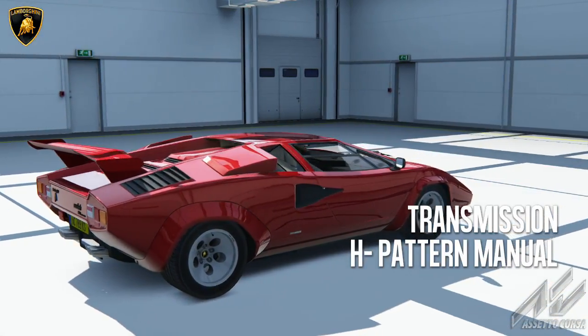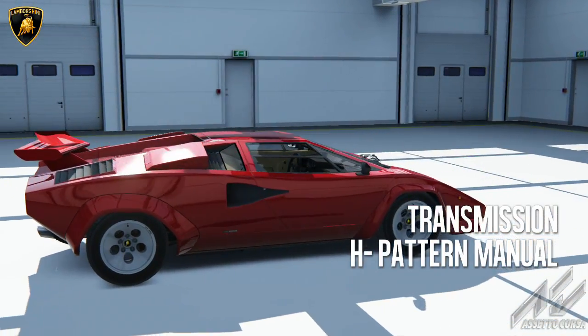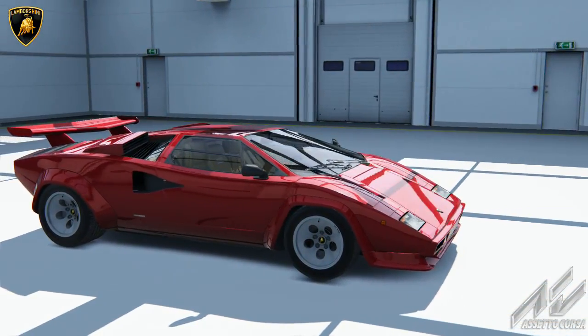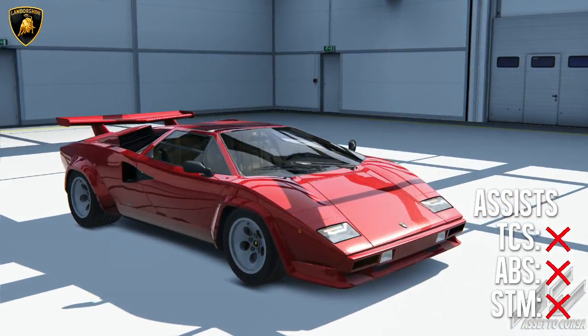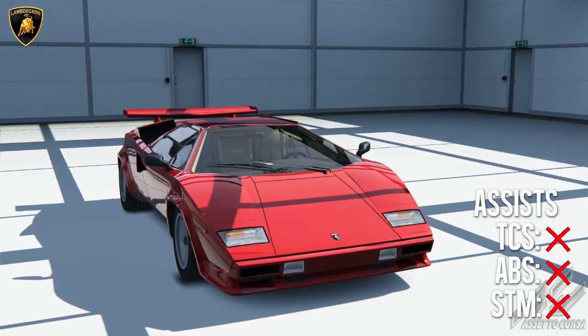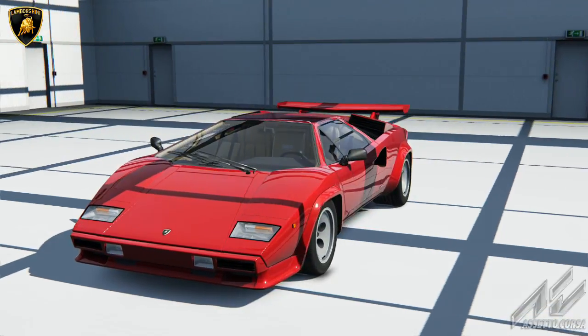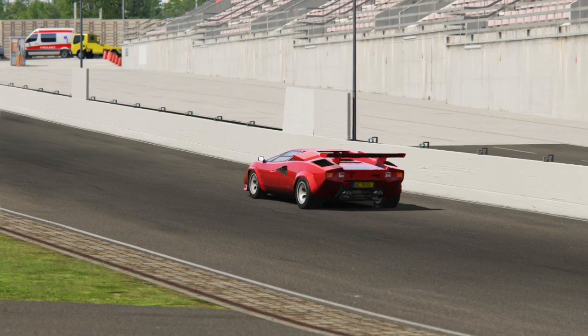Being from the 80s, no flappy pedal nonsense here. 6-speed manual, nice and steady. Also being from the 80s, no assists. Although there was a version of the Lamborghini with ABS made by a Mr. Pagani. Let's get it on the track. And we go.